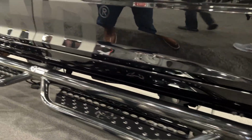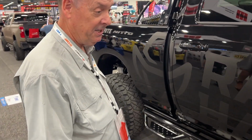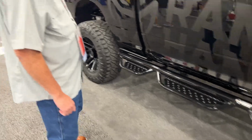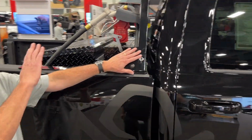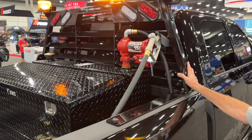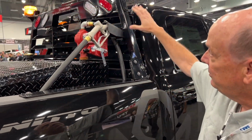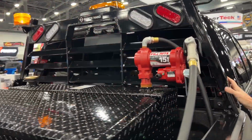Over here, we have our Ranch Hand running boards. Made by Ranch Hand in Shiner, Texas, just like the bumper. And here, I can probably get it over here. This is a new product offering from Ranch Hand, headache racks. And you can purchase them with the cutouts for the lights or without the cutouts for the lights.